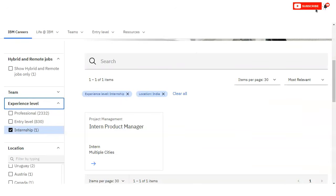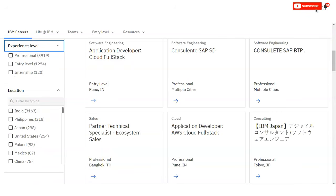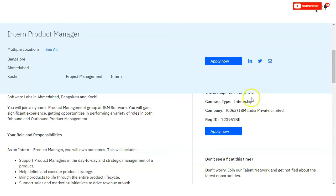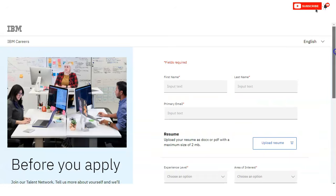So friend, let's check how you need to apply. I have given the link in the video description box. Once you open it, you will come to this page, and on the top you can see Apply Now is given. So you have to simply click on that, and once you click, friend, this type of page will appear.